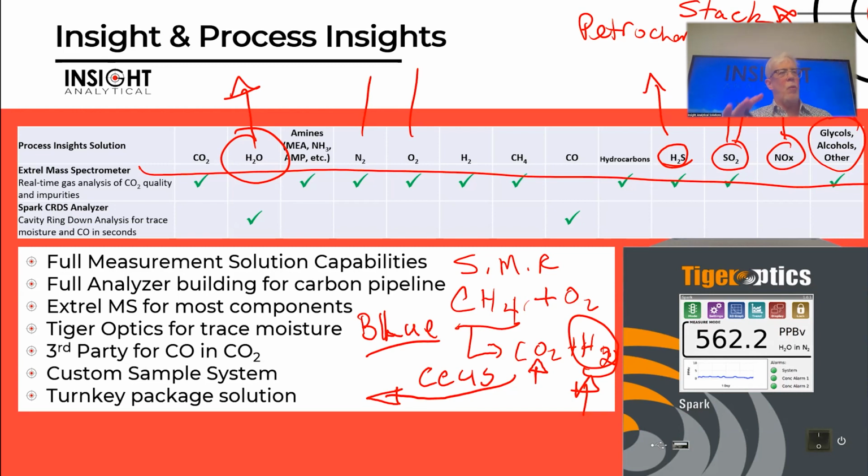And so when we're thinking about doing steam methane reforming and making blue hydrogen through carbon capture, it would be nice to have an analyzer that can measure the CO2 and the hydrogen purity as well. That is one of the unique things about the mass spec: it can measure multiple sample points. We can have one stream doing the CO2 and another doing hydrogen, so we can do purity applications in both of them.